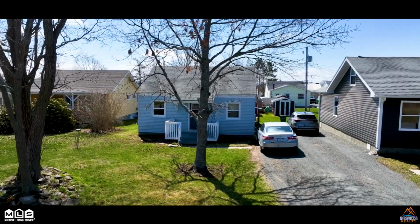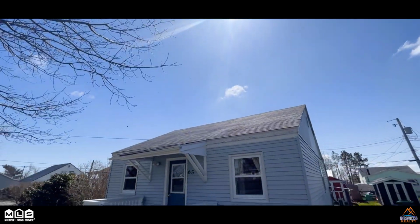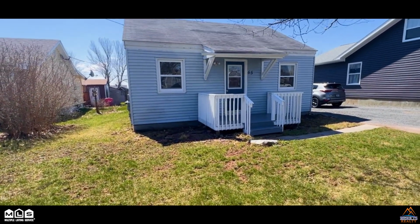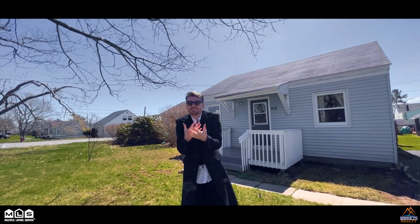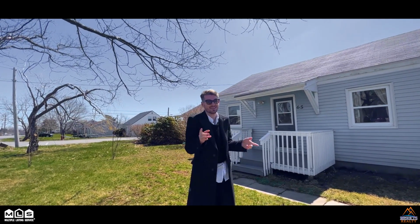You're going to like this house because it's a bungalow, it's small, and your expenses are going to be low. Yes, in a time where we all want to simplify, this is the one. So you're going to love the big kitchen, it's updated, it's modernized. The back deck, I think I could probably live out there all summer. I think you will too.